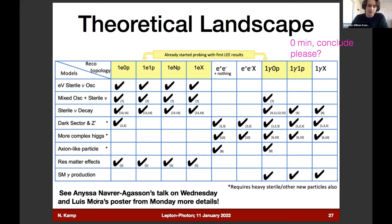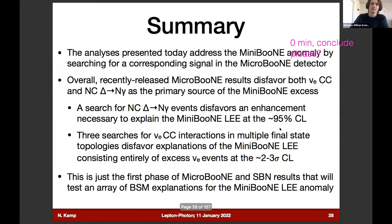If you're interested in more details, you can look at Anissa's talk on Wednesday or Louise's poster, which was presented on Monday. It looks like I'm out of time, but just to conclude, the recently released MicroBooNE results disfavor both nu_e charged current interactions and neutral current Delta to N gamma decays as the primary source of the MiniBooNE excess. But this is just the first phase of MicroBooNE and short-baseline results that will test an array of BSM explanations for the MiniBooNE LEE anomaly.